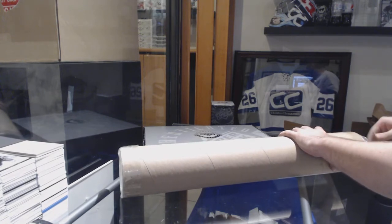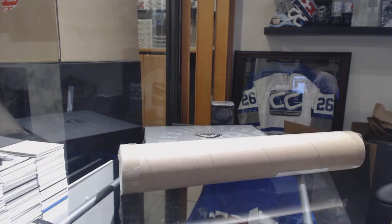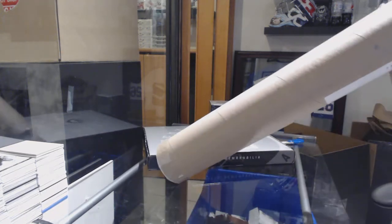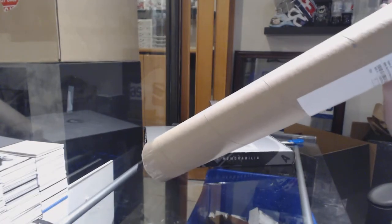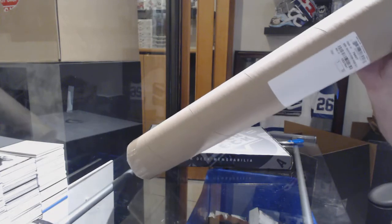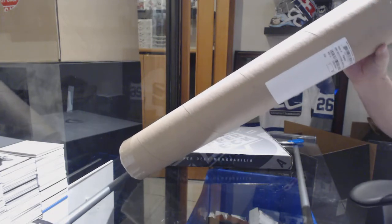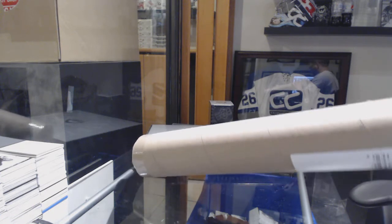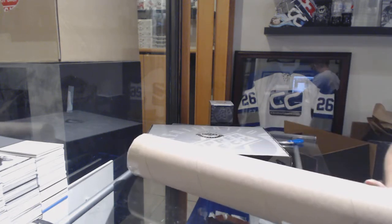We could also just look up the box code, if anyone wants to go to the Upper Deck website and look at the SKU number. We could do that, but this thing is taped to all heck. Does anyone want to do that? And I can tell you the SKU number or whatever. We can look it up. Just don't know how long it's going to take.